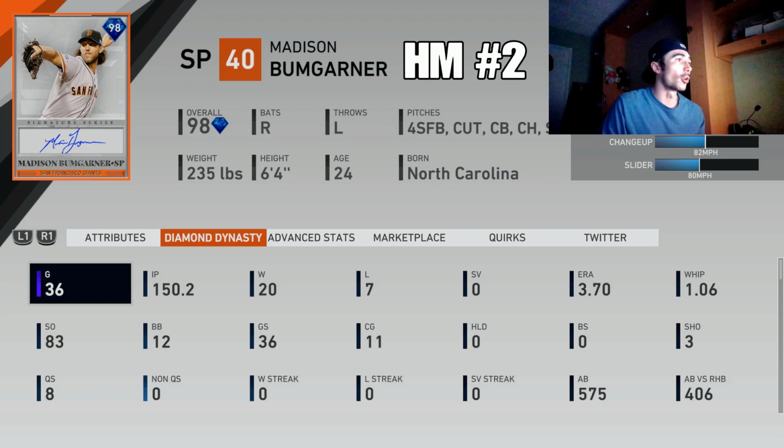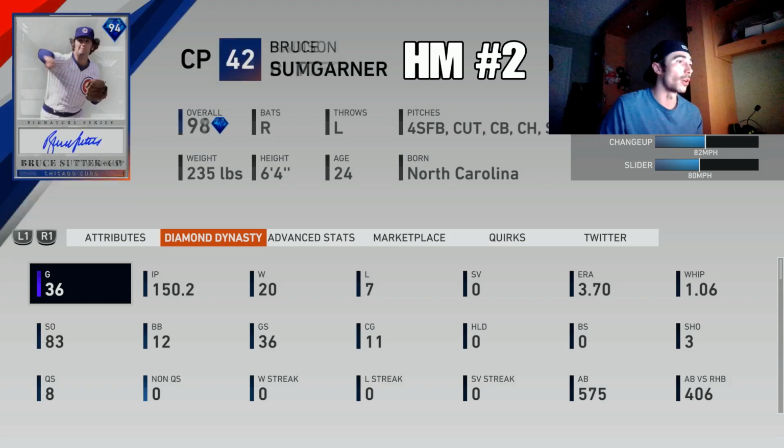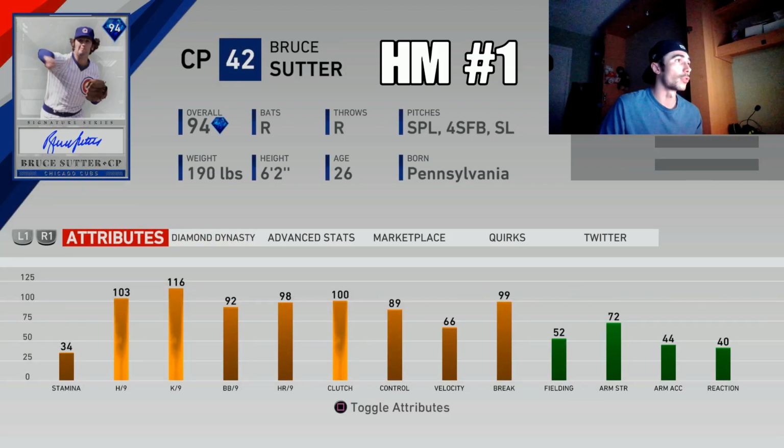His ERA is a little bit higher than a 3, but definitely solid. 11 complete games and 3 of those being shutouts. So that's also really nice as well. Only 12 walks. I think that he's the easiest pitcher in the game to control. But through 150 innings, only 12 walks, that is definitely solid. And I do like to pitch outside the strike zone quite a bit.